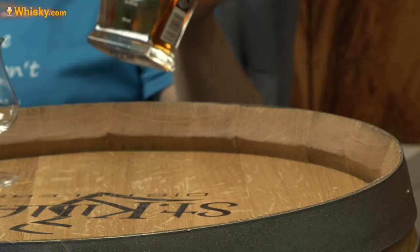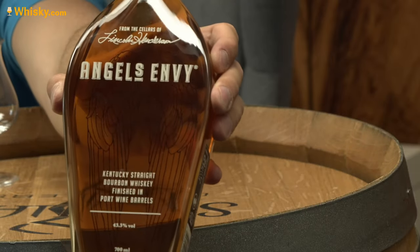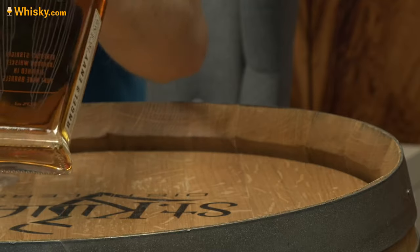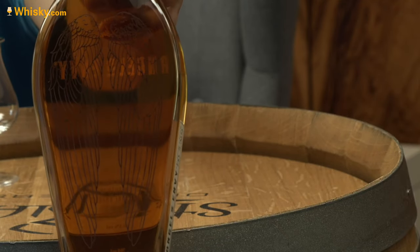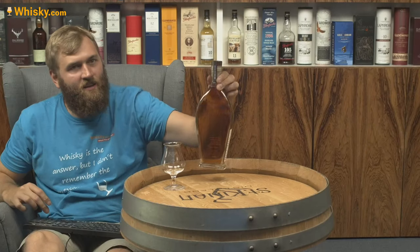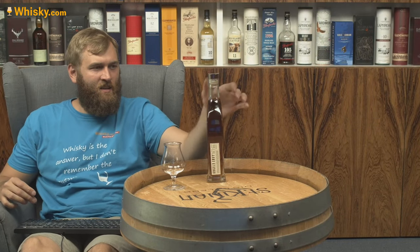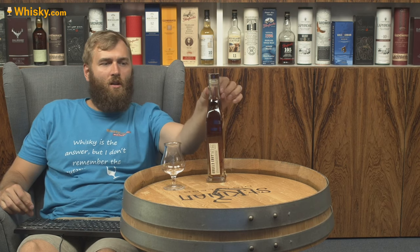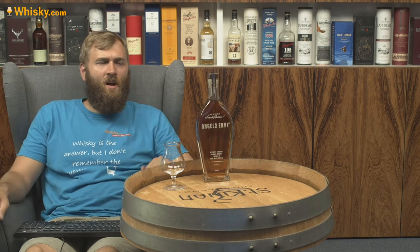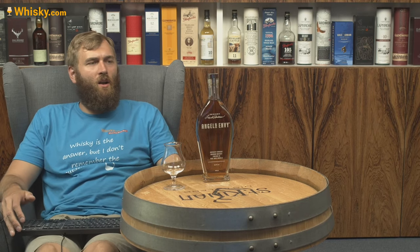It's a beautiful bottle. I can have a look at it here. Beautiful bottle. And at the back you have angel wings on the whiskey. It's a very flat, very thin bottle. And if you look at it that way, it has quite some color.